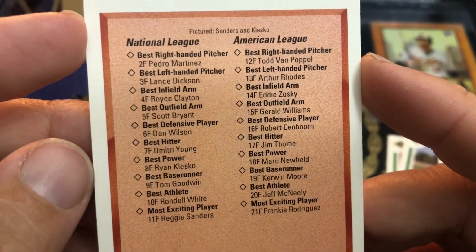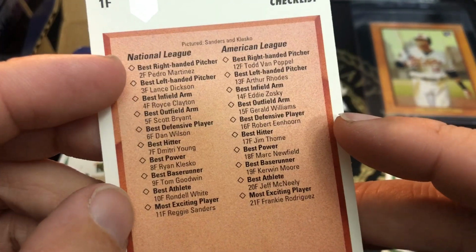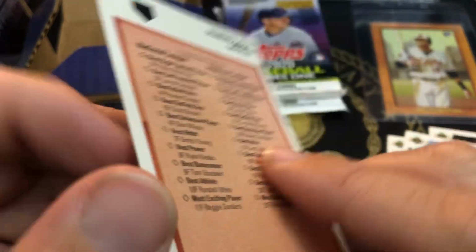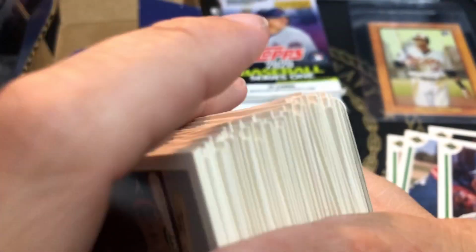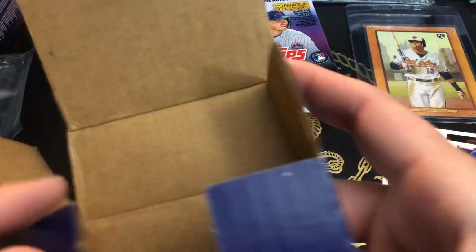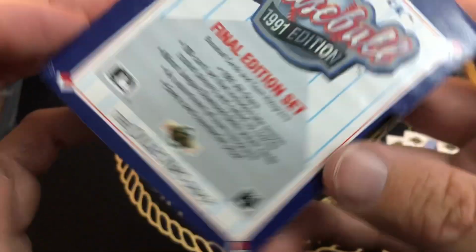But as you can see, there's the checklist for the diamond skills that included the Pedro Martinez and the Jim Thome. So nice little set there. Definitely got to see some cards I haven't seen before. I wish they slid a little better, but I will definitely pull them out of there and possibly send off the Pedro and Thome to PSA. But if you're looking to pick up that set, it's honestly the best way to do it right there.